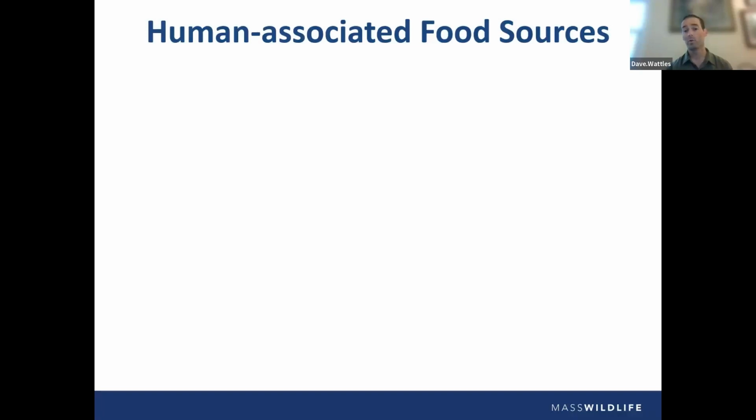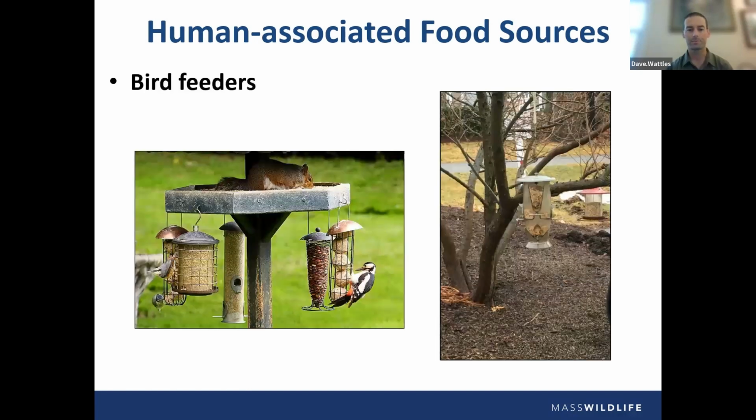Coyotes are able to exploit a wide variety of urban and suburban environments as well, and it's because they have the ability to take advantage of human-associated foods. One of the biggest foods that draws wildlife, not just birds, to our backyards is bird feeders. And it's one of the main drivers of human-wildlife conflict because it's drawing all these animals into our yards. Coyotes will not only feed at the birdseed and suet that we put out, but also the squirrels, the chipmunks, the mice, the rats that are attracted to the birdseed on the ground, as we said, make up the bulk of their natural prey base.